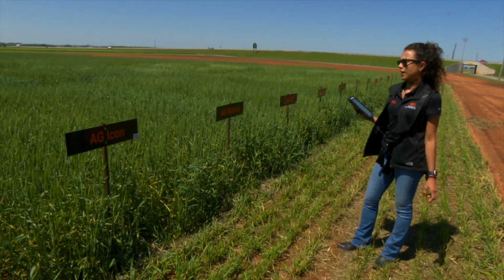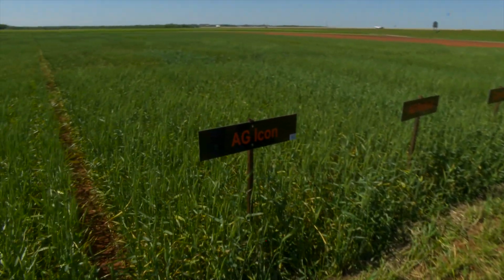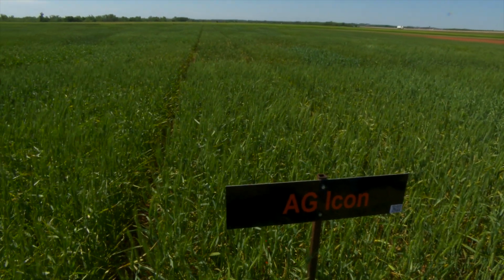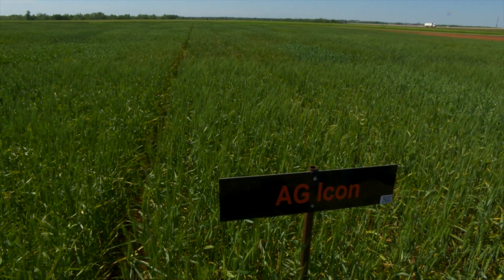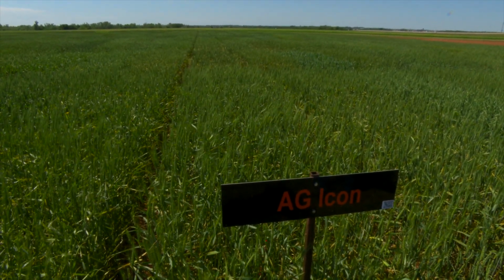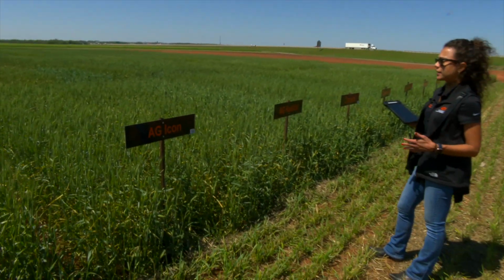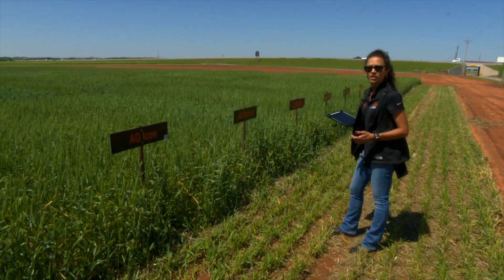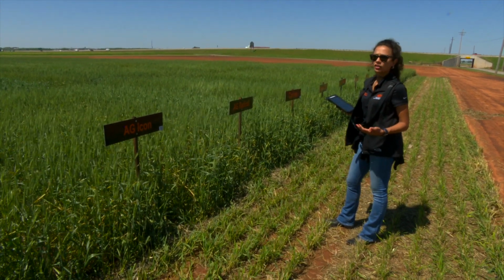Here, a variety licensed by AgSeco, developed by Kansas State, AG Icon. It has a good forage production. It's intended for good grain-only and limited grazing. It has a very good resistance to leaf rust and intermediate resistance to stripe rust. On the early side of heading, and it's a medium maturity as far as first hollow stem. Has good acid soil tolerance and also good lodging tolerance.